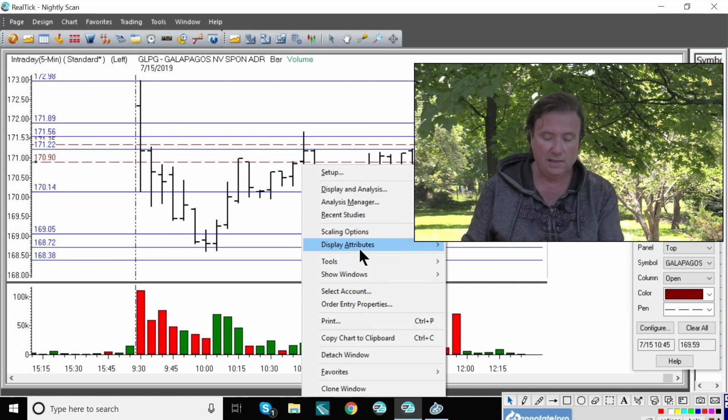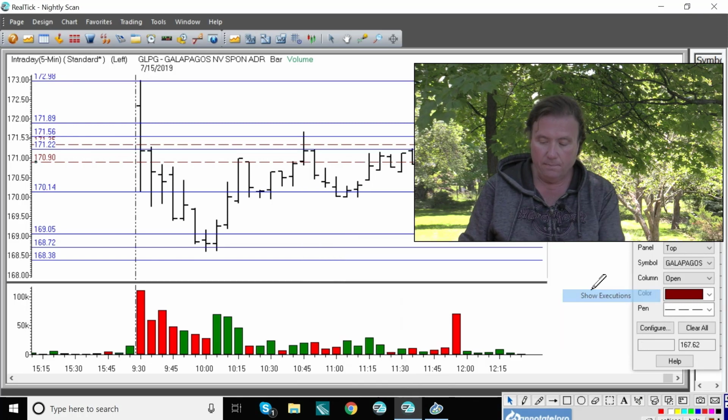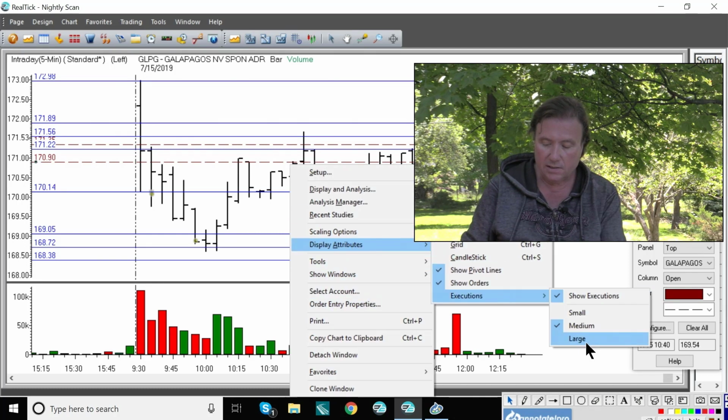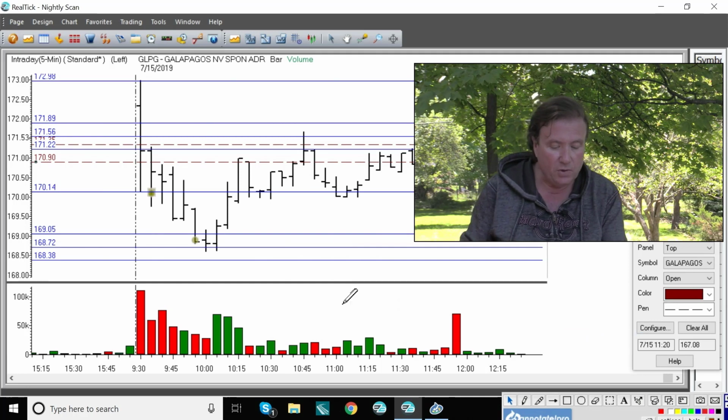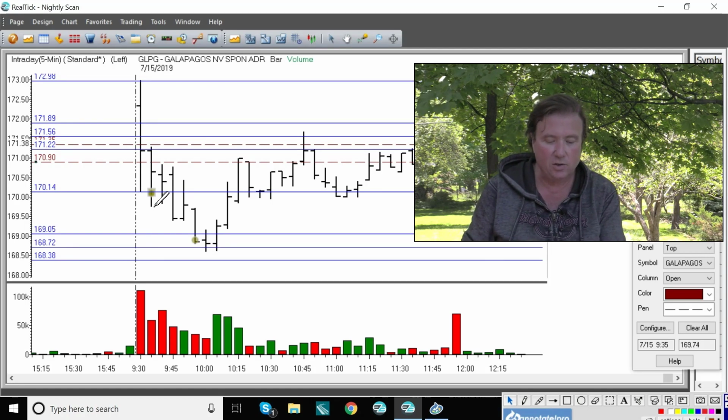How difficult is it to get into the trade exactly where you wanted to, and then have those trades line up right with your exits and your targets? So here we go. If you look, you can see we got in exactly at the entry price, even though that spread was as wide as it was. You can see the execution there right at $170.14.